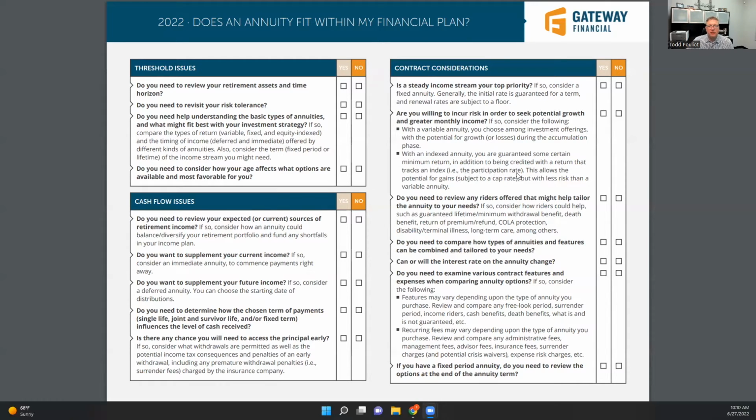the participation rate. Again, these tools, specifically these fixed indexed annuities or indexed annuities, become very, very complicated with this participation rate, and it allows for potential gains, and it's subject to a cap, but with less risk than a variable annuity. Just be cognizant of understanding the differences here, but understand these are very complex tools, and understand what those tools are before you decide to purchase one.